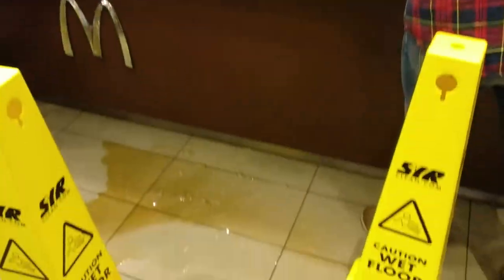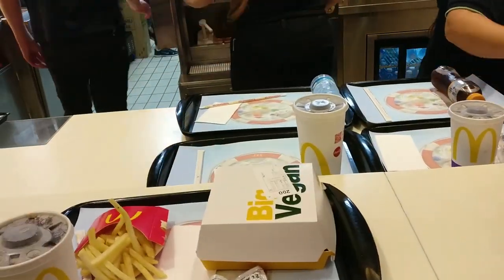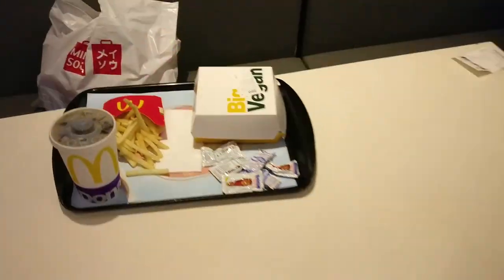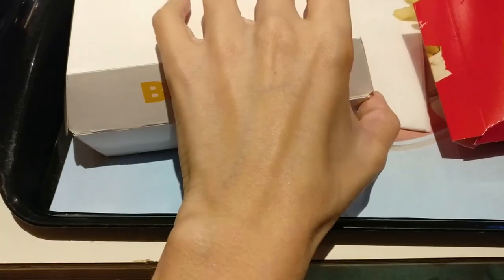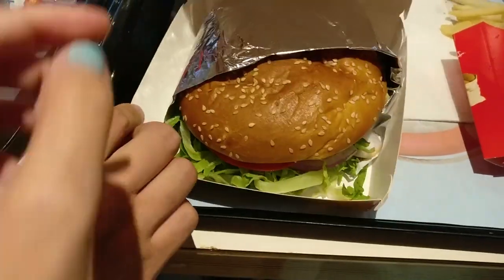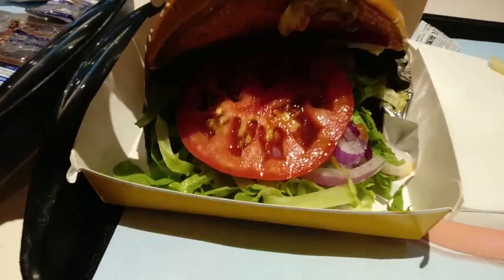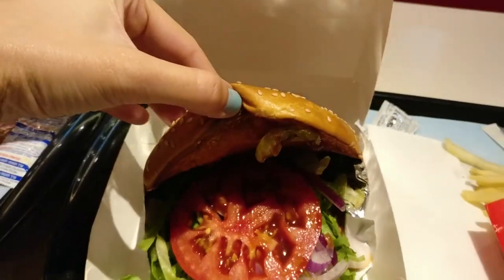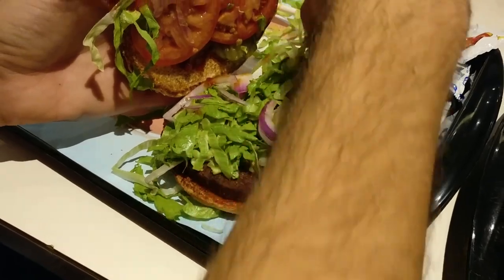Here is our meal. Somebody had a little accident here. Wow! So we have it here. Are you ready to uncover? Let's discover the burger. And here it is. Well, it's hard to see. They have a lot of vegetables here. So now Han will show us how the bun looks.